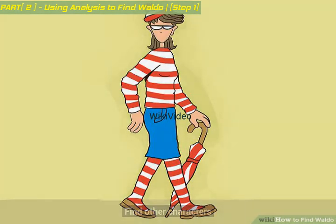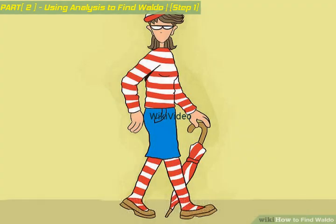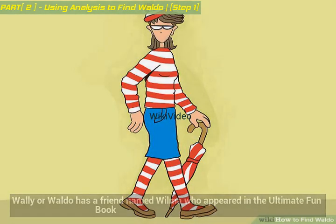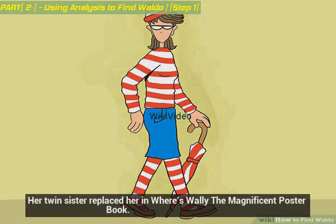Find other characters. Initially, Waldo was the only character to find in each scene, but as more books have been created, other characters were added. Wally or Waldo has a friend named Wilma who appeared in the Ultimate Fun book. Her twin sister replaced her in Where's Wally?, the Magnificent Poster book.